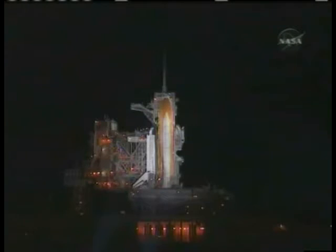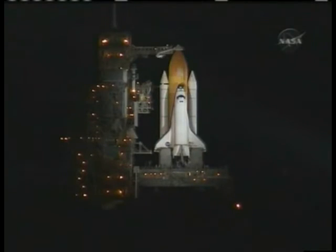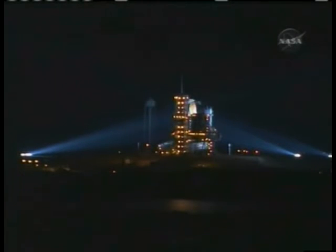We're at T-minus 5 minutes and 30 seconds and counting. T-minus 5 minutes and counting. GLS is go for orbiter APU start. PLT, OTC, perform APU start. CDR, reconfigure heater. Terry Virts has been given the go-ahead to start the auxiliary power units.